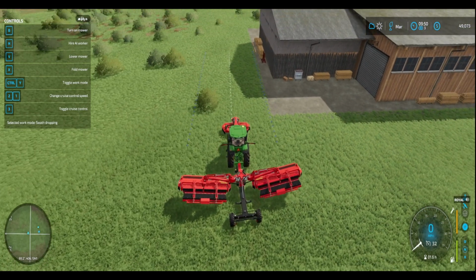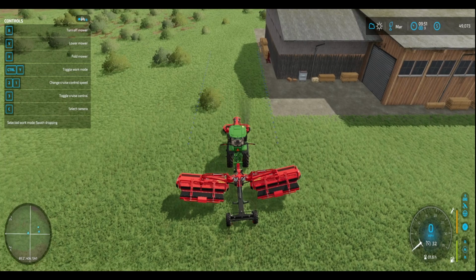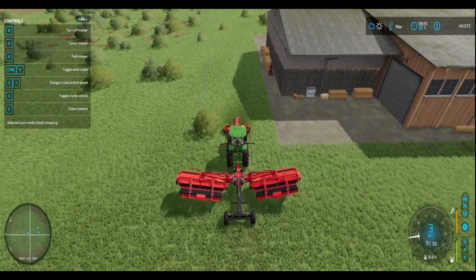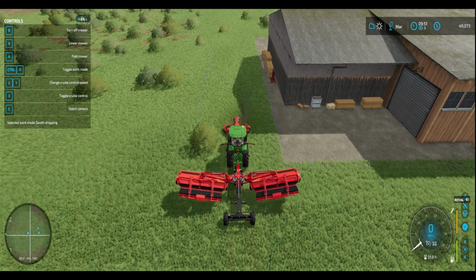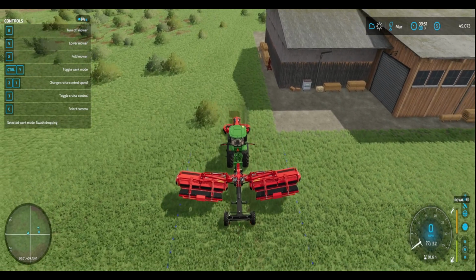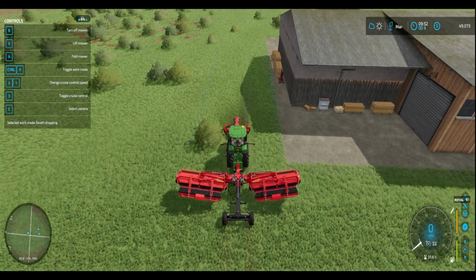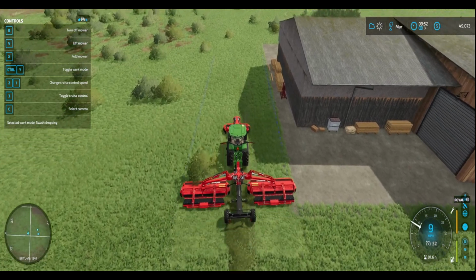And that looks pretty good to me. So what we'll do, we'll get the front mower going first, get it lowered, and then we'll drop the rear mower when we get there. Actually, let's see. I want to shift that over just a hair here. Sorry. Move it this way. There we go. That'll get us going here. We can drop this mower about here.